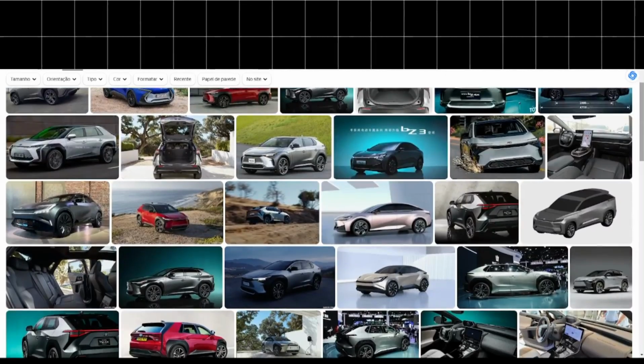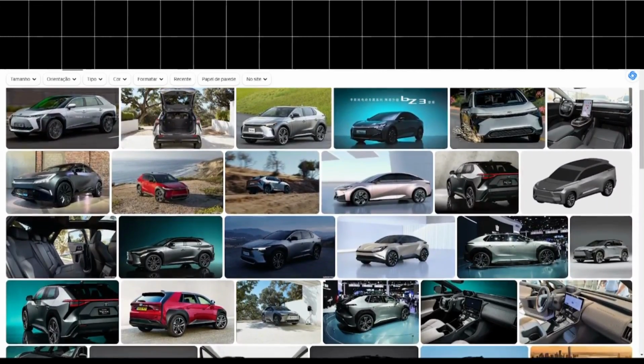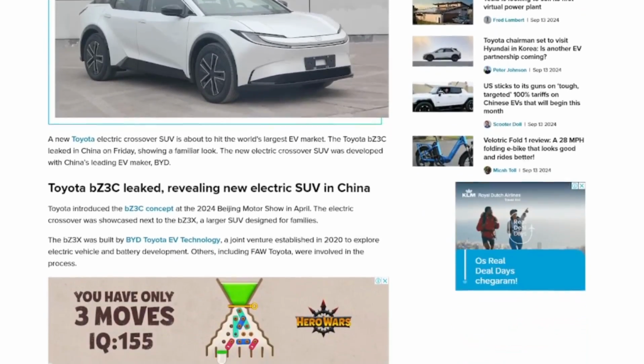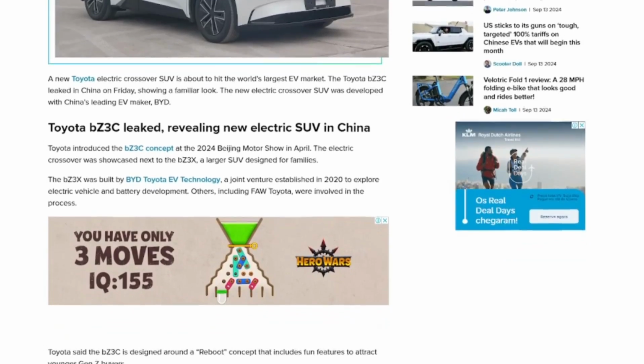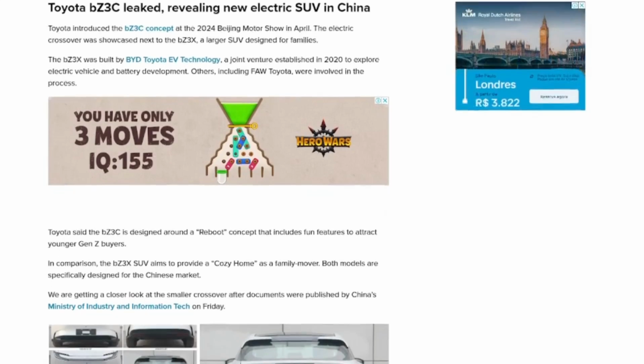Now, you might be wondering, why is Toyota teaming up with a Chinese company? Well, it's all about staying ahead of the game. China is leading the charge, pun intended, when it comes to electric cars. By working with BYD, Toyota is making sure they don't fall behind in the electric car race.